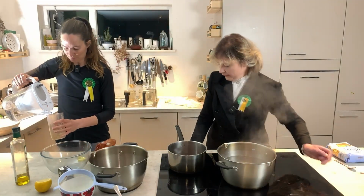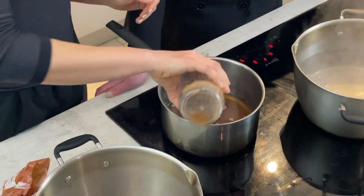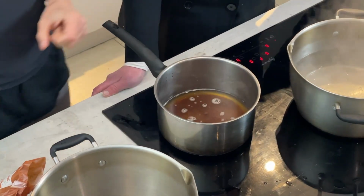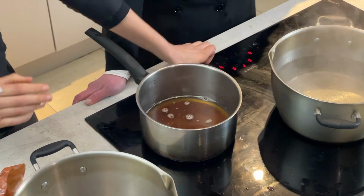And what do we do with that? A tiny bit of water in here, just mix it up. Okay, and pour it in. So what are we doing now? Are we making syrup? So we're making a syrup. Absolutely, very good. And now we have to turn the hob back on again.